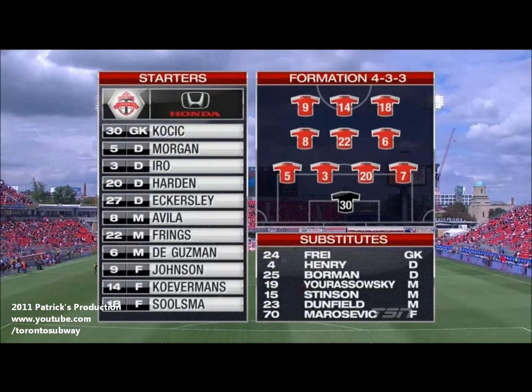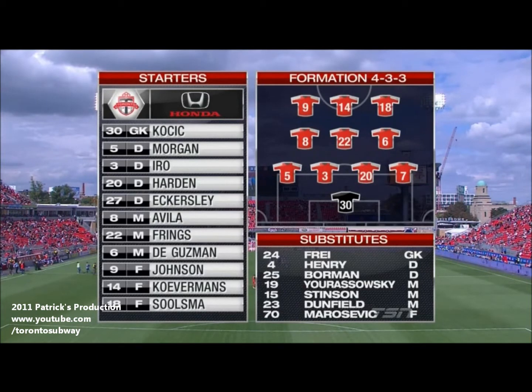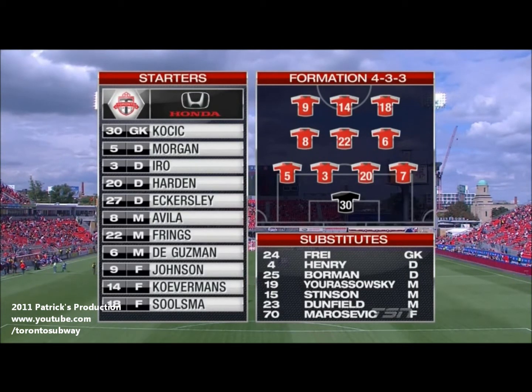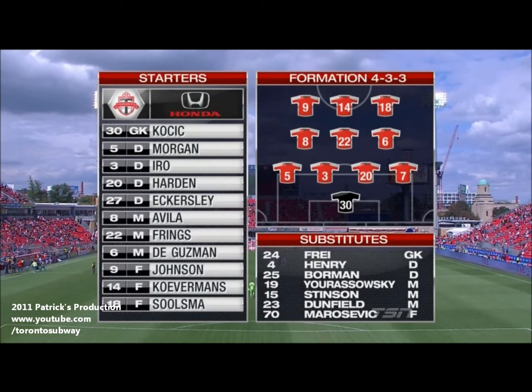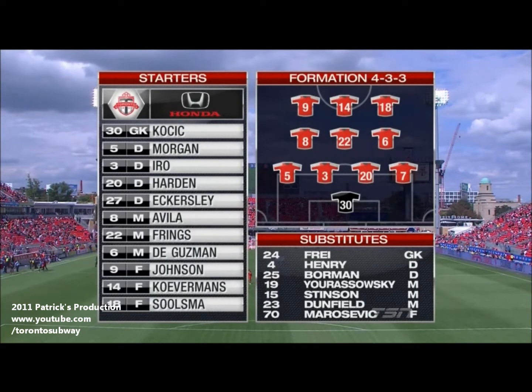Stefan Frei injured once again. Milos Kosic maintains his place in goal. The midfield very key for Toronto FC. Frings and de Guzman with Avila pushing forward, and then up front Johnson, Koevermans and Soolsma. In the absence of Joao Plata, who provides that creative spark for Toronto, one of those three players will have to step up moving forward.